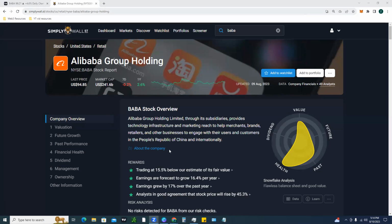And you can see here, all right, some of the rewards. It looks good just at an initial glance, right? It's trading at 15.5% below the estimate of its fair value. The earnings are forecast to grow 16.4% per year. Earnings grew by 17% over the past year, and analysts are in good agreement that the stock price will rise by 45%.